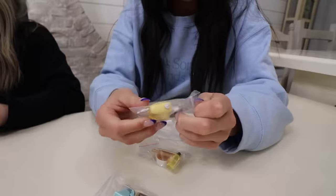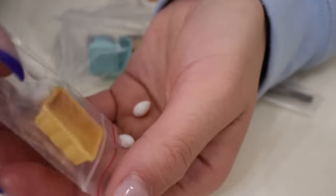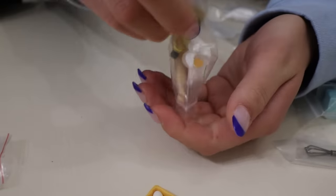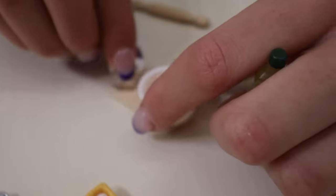Cookie. Oh! Whoa! Okay, let me open this. You open the last. Oh, there's eggs! Okay, we have this mixer thing for your cookies. Got the little eggs in the tray. Little board and like flour ruler and cracked egg. Oh, we're making some cookies.